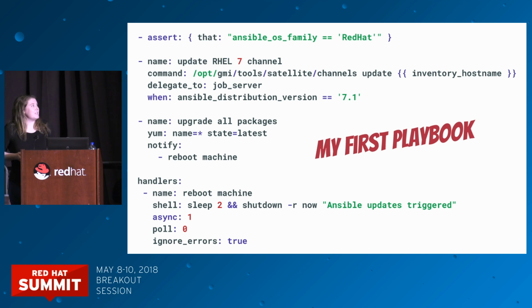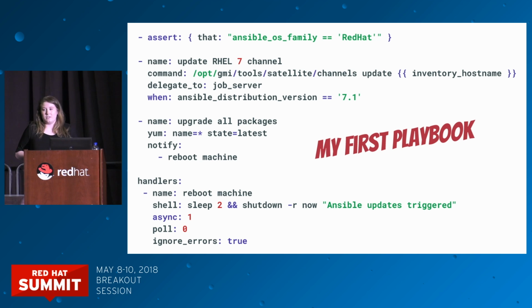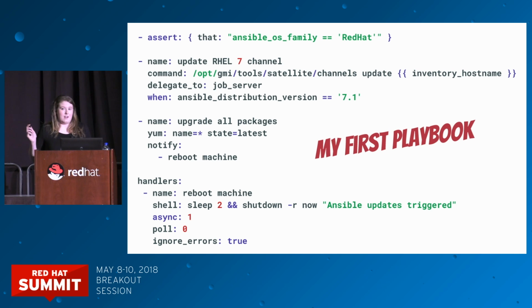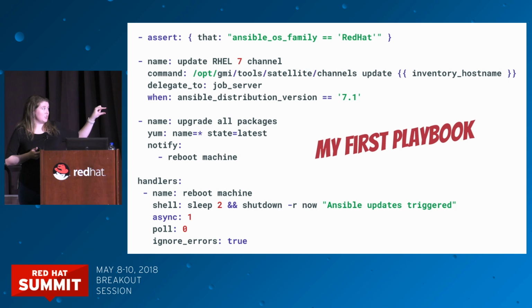But basically what that does is it has an assert statement that makes sure we're patching a server that we actually own. Don't want to go rogue. We have a script that updates the satellite channels that our server is pointing to. So we have it point to the newest base channel and child channels with all of the latest cloned packages. Then I just use the yum module that does a name equals star and upgrades all of those packages. And I have a notify reboot machine there.